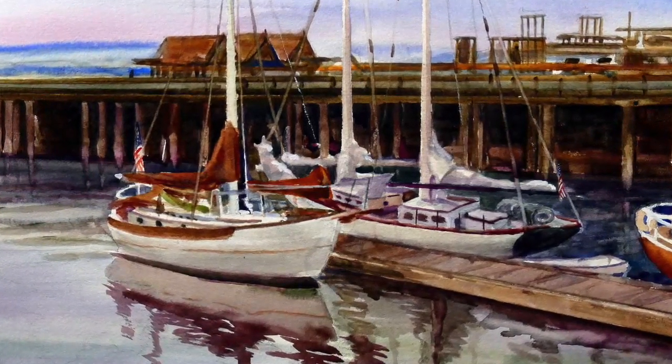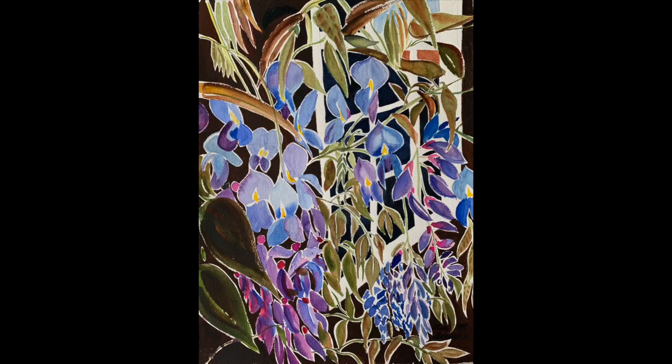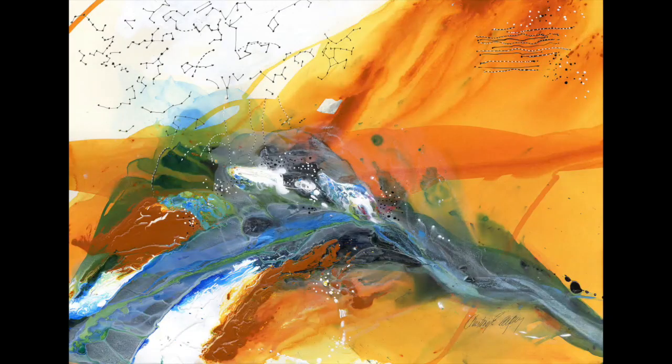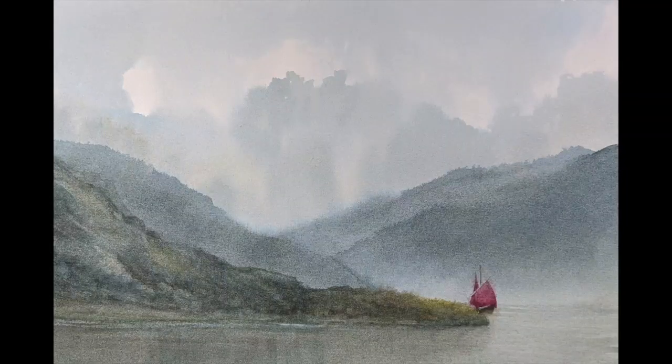Your colors are wonderful and the reflections are very, very nice and well done. This painting I thought was very intriguing with a great sense of design, and I really did like those little white lines around the flowers. Here I was really intrigued by your use of color and found it very interesting. I really liked how the emotion of the painting came through with the atmospheric effects and your use of values.